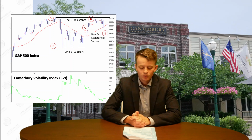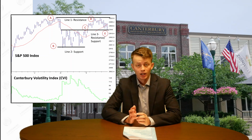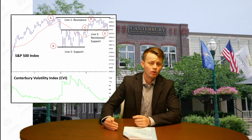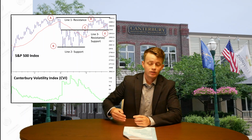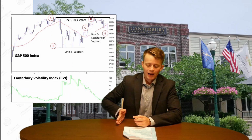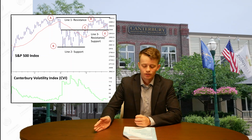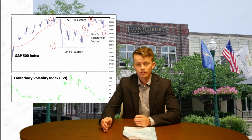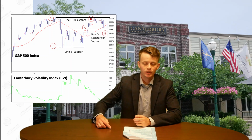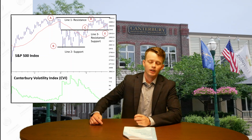And so at point A, we get some resistance established at line 1. Point A is where the market's at a peak. It then follows all the way down to point B, and you can see it established as a line of support at line 2. And from this point, it rallies back to line 3, which is going to be a new line of resistance, and then begins to fluctuate between lines 2 and 3.